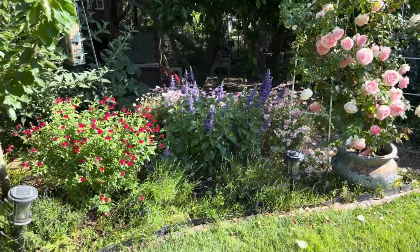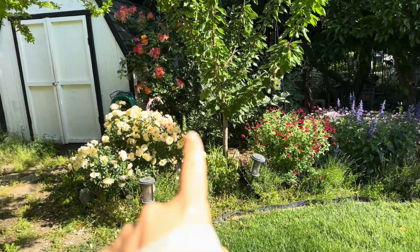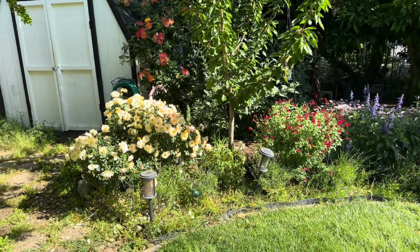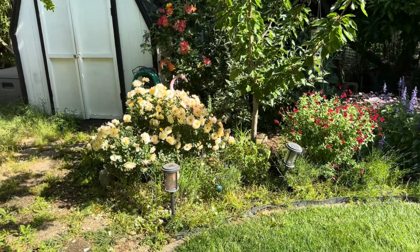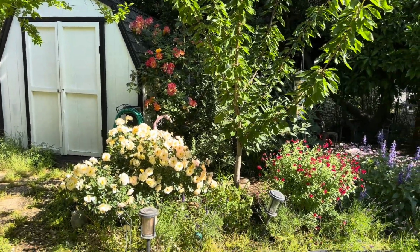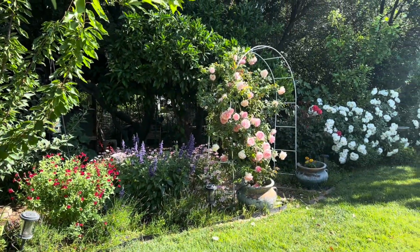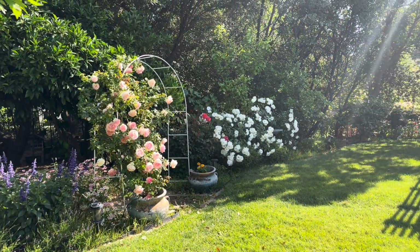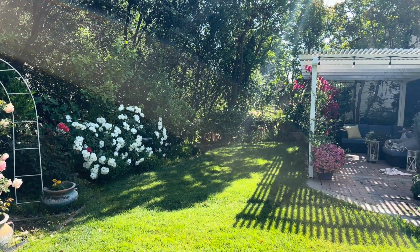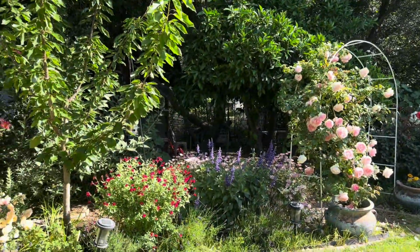And I'm going to show you the view from the garden on this side. The Italian Ice rose is looking beautiful. The other one, the climber, also that I don't know the name of, but I'm gonna go very slow to show you how the garden looks. It doesn't get old. I can do this all day long.